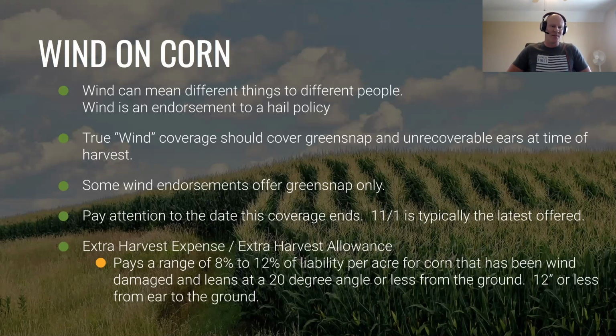And one year, it was late September, I think, a windstorm came through. A lot of people found out their coverage had ended, and other people had coverage that went on into October, and they were covered. So that's really important to pay attention to. Make sure that it matches up with when you're going to be done with harvest or significantly done. In a lot of cases here in the Corn Belt, farmers really want the latest date they can possibly get. November 1st tends to be the latest that most companies are offering. Some will make that date standard with their wind policy, and for some it's an option that you pay a little bit more money for to extend it out to November 1st.